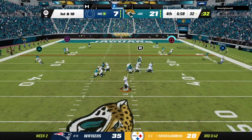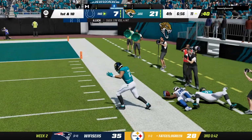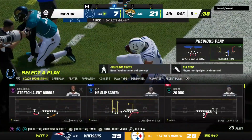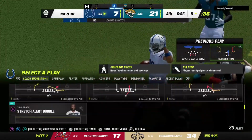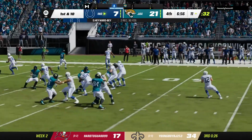Out of the gun, Luck. And the man open is Hayward Bay. And he's out of bounds, almost gets to the 10. That's back-to-back plays of over 20 yards. Good yardage on the completion there.